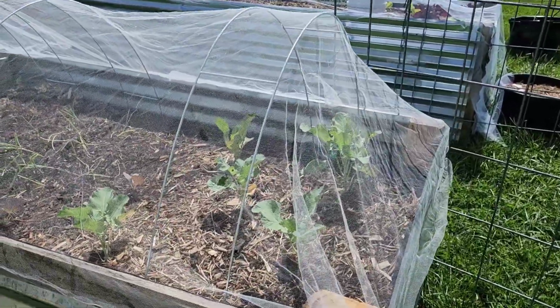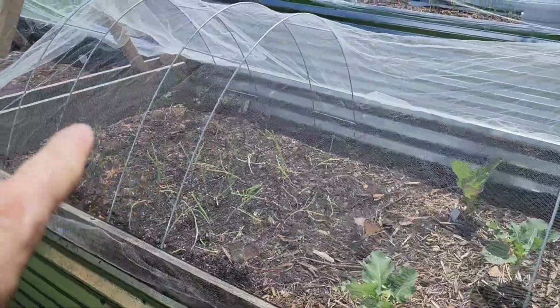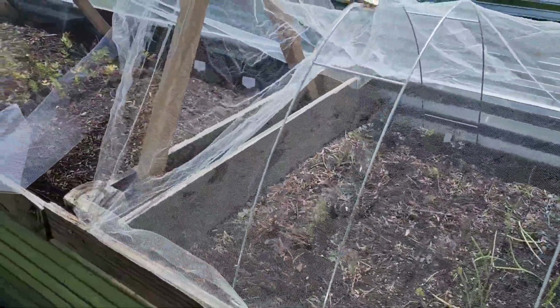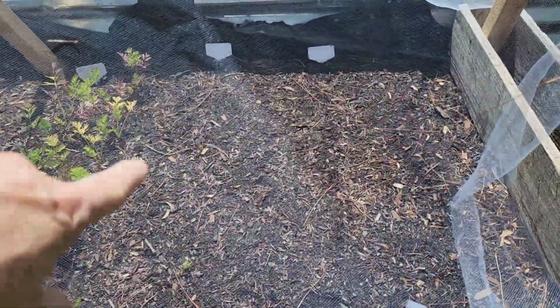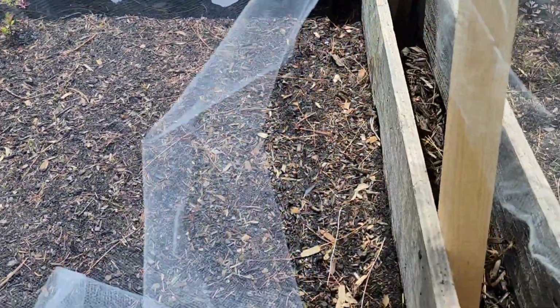I've got several things already growing. These are some brassicas right in here. I've got some onions right there beside of them. I have some black nebula carrots growing beside of those. And right in here I have some carrots that I've tried to start with seed. Some of them are growing.